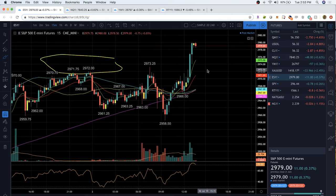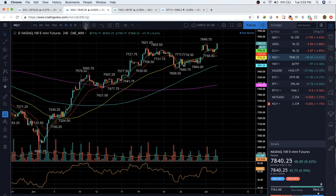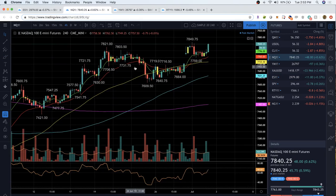And then we are in a 15-minute bull flag when we open back up, and we have support down at 2966 and 295850. So we are overbought on the 15-minute time frame. Just take a note of that. On open, our second strongest is NASDAQ.